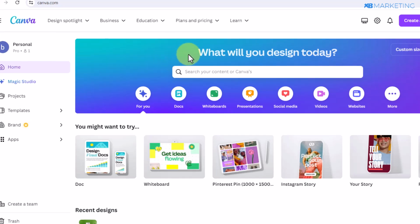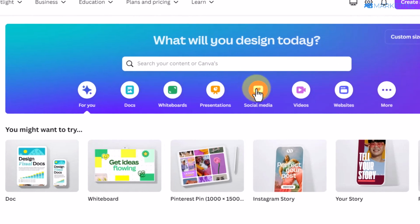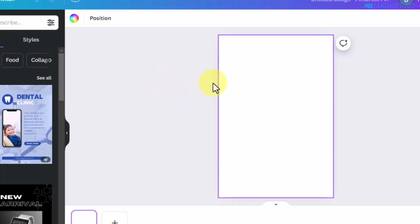So once you come over to canva.com, all you simply need to do from here is to go over to the social media section. And if you come over here, you want to look for Pinterest pin template. All right. So you want to click on Pinterest. So once you do that, it's going to bring you to this page.